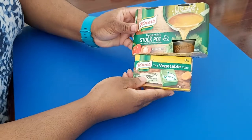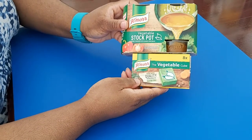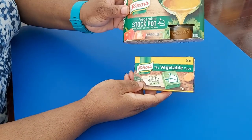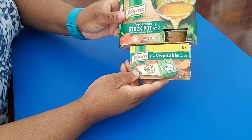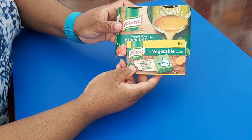And the same with the vegetables. So I've got the vegetable stock pots and the vegetable cubes. If I'm making a vegetable soup, I'll use one of each again. These are very potent, so you only need the one. And this is just a little top off to that flavour. But they are very, very nice. Just the vegetable version to the chicken.